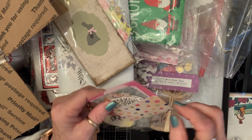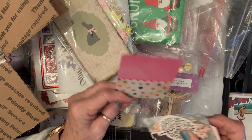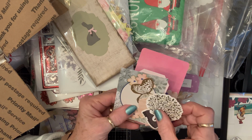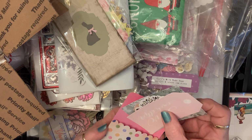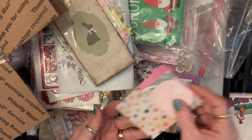Oh, I love this paper. I love these little pockets. That looks like Heritage, I believe. I recognize that. It's Heritage, some of the cut aparts from Heritage. How pretty. I love these little envelopes. What a great idea.